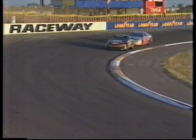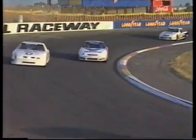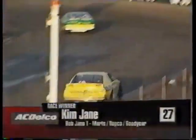Kim Jane well out in front, coming up on the tail of Terry Wyhoon in the BP Car Care car. But here comes Rocket Rodney. Can he get second spot? Well, we haven't got long to wait to find out. You know, Rodney's running out of patience there. He's seen throwing that car almost sideways coming out of the turn. And the checkered flag has waved for Kim Jane.